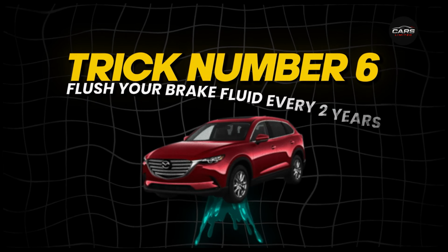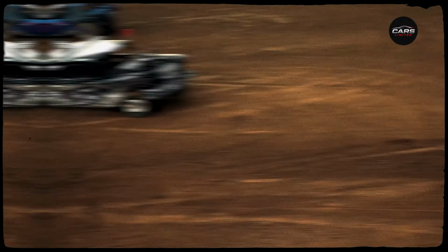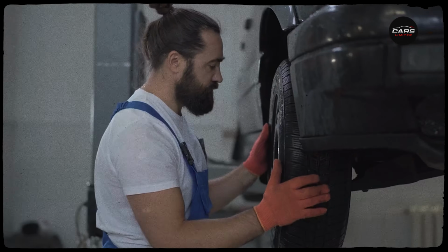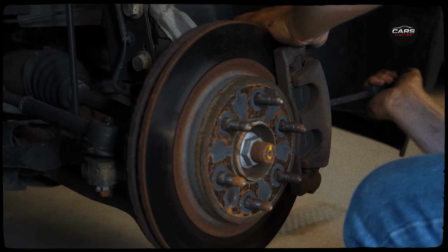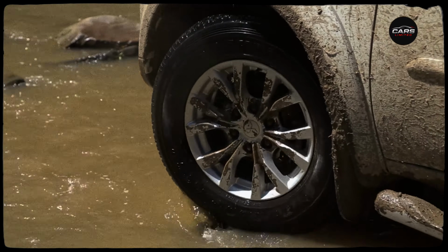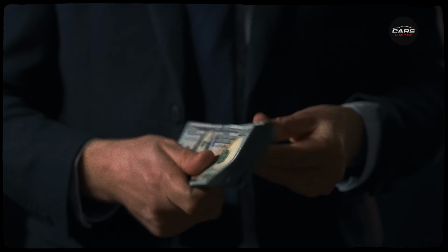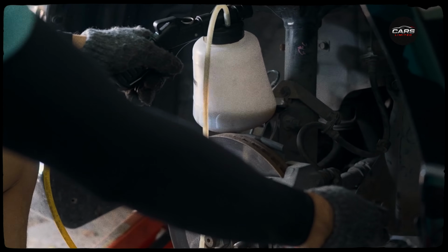Trick number 6. Flush your brake fluid every 2 years, even if your brakes feel fine. Most drivers don't think about their brake fluid. It's invisible, it doesn't squeak, and it rarely gets checked. But here's the truth. Brake fluid absorbs moisture over time, and that moisture leads to internal corrosion, not just in the lines, but inside your ABS system. Once that happens, you're looking at a $1,500 repair minimum, all for something that could have been avoided with a $100 flush every couple years.